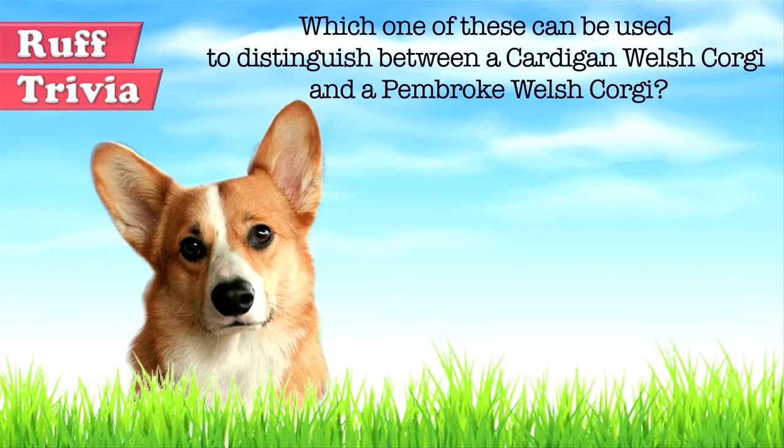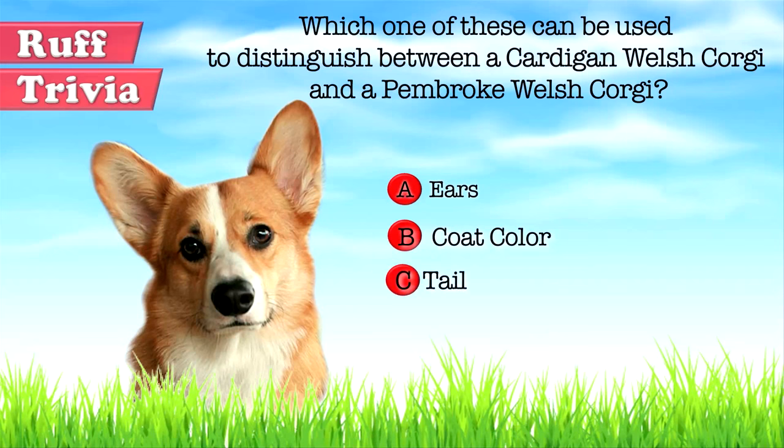Time for some rough trivia. Which one of these can be used to distinguish between a Cardigan Welsh Corgi and a Pembroke Welsh Corgi? A. Ears. B. Coat color. Or C. Tail. What do you think? Give it your best guess in the comments below before we get to the answer. Hang on tight and we'll get back to this rough trivia question toward the end of the video.